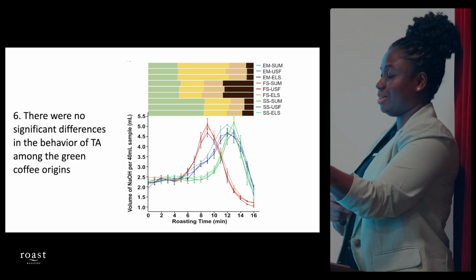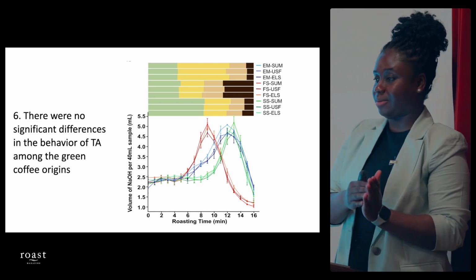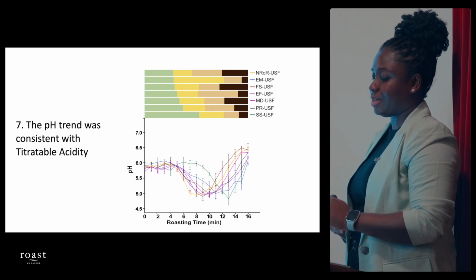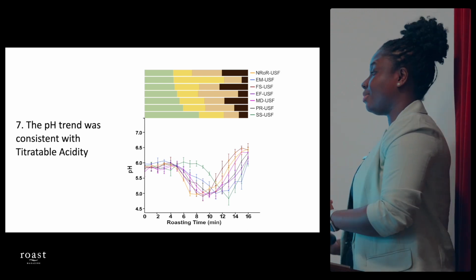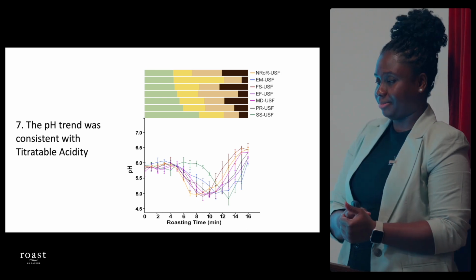So to validate this result or to investigate further, we can pick other origins that have differences in initial titratable acidity and see what happens during roasting. Now, this graph shows the behavior of pH, which is basically the inverse of titratable acidity. So while TA increased to a peak, pH dropped to a minimum, but then increased again.